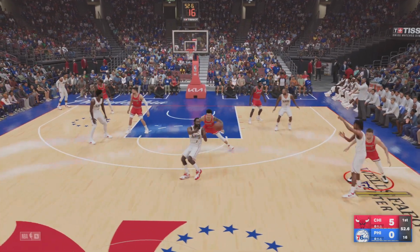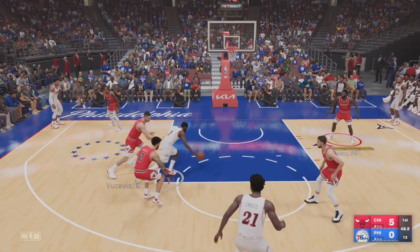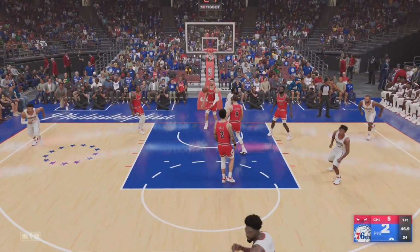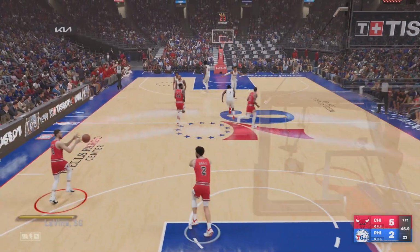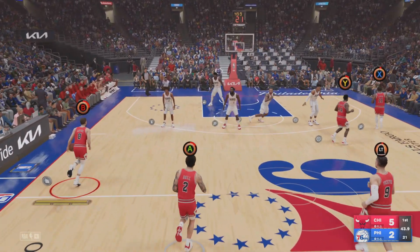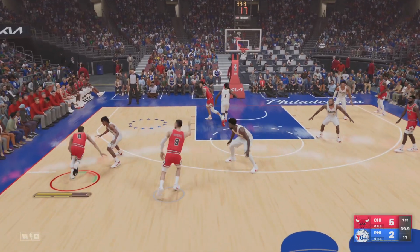Maxey against LaVine. Embiid a screen on Ball. Here's Harden. And the layup is good. Just taking it right to the rim, and no one was there to greet him. Well, this early, they should be showing a lot more energy on defense. It's not there. Now here's LaVine.